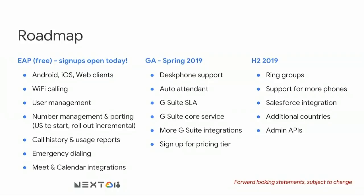Jumping a little bit into the roadmap, the left-hand column that you see today pretty much summarizes what you've seen from the product overview and the demo we just walked through. So I'd like to tell you a little bit about our GA in spring and then directionally after, later in 2019. Our major focuses for GA are starting PBX functionality. We'll start rolling out auto attendant and desk phone support. And the other big piece will be making Google Voice a core service. So it will come with the same SLA that you're used to with the rest of G Suite. And that's when billing will start.